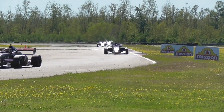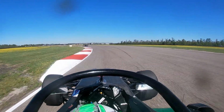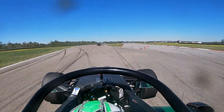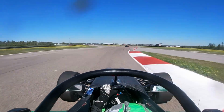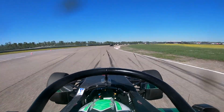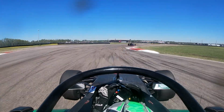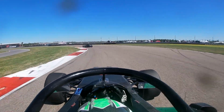So it's tougher for these Formula Regional cars to follow closely, more so than their F4 US counterparts, who, although they have plenty of aero, not nearly as much as these cars do. So passing really is a matter of picking your spot. And we see it mostly in braking zones.